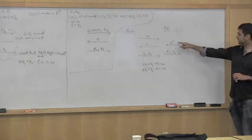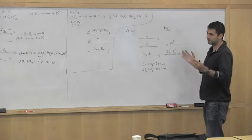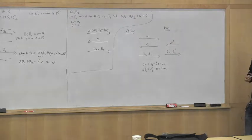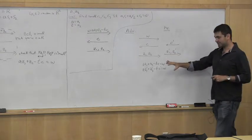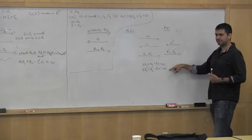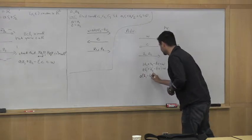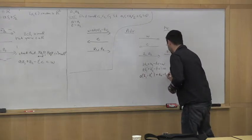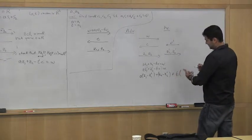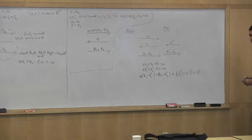Here it's important that C does not equal C prime. This is why the domain of this challenge has to be big enough to not get a collision when you pick random C and C prime. So now that we have the two equations, now we have something. The problem was we didn't know any equation for W. But now we can subtract the two and get A times Z1 minus Z1 prime plus Z2 minus Z2 prime plus T times C minus C prime, or C prime minus C. Doesn't matter.